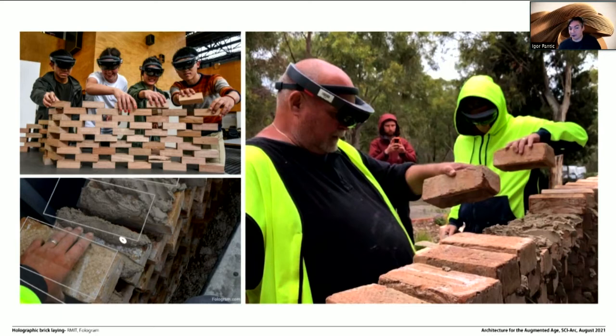So what we see on the screen is a test of holographic bricklaying by Hologram and students at RMIT, which asks the question: do we really need expensive robots for complex bricklaying if a human, doesn't matter if they're experienced or not, can now see the exact same precise instruction for creation of these complex geometries?